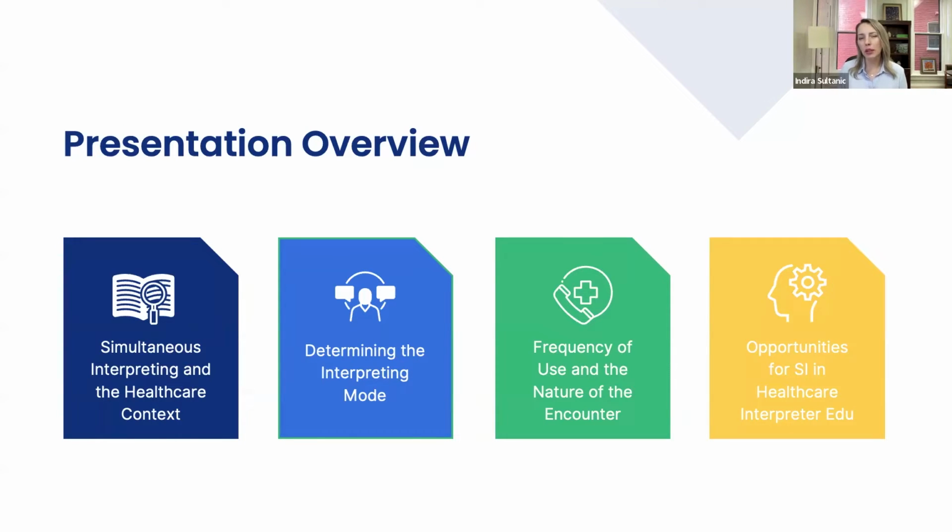We'll talk a little bit about some of the future directions and perhaps opportunities for simultaneous interpreting in healthcare interpreter education and training. And how we can perhaps take the information and the data that we have gathered and the findings to help shape the education and interpreting that we currently have. How those modules perhaps could look on those educational programs, and what those might look like as we move forward in interpreter preparation and education.